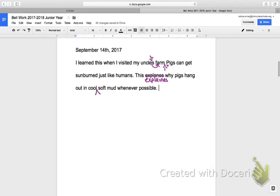comma usage in separating out cool mud, soft mud. Not cool, soft. That doesn't work. It's going to be cool, mud, soft mud. Whenever it works like that, you have to have that comma, okay? Whenever you have two modifiers, two adjectives describing what kind of mud, you need to have that comma. If cool affected soft, then you wouldn't have the comma, but it doesn't. It affects mud. It's all about the relationship of words, guys.